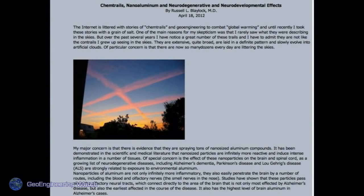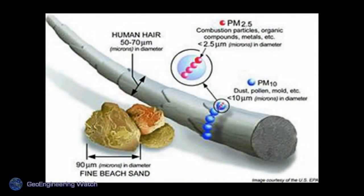Russell Blaylock, MD. Russell Blaylock is an internationally recognized, award-winning neuroscientist, speaking on the record about the lethality of these programs. Nanoparticulate size, so small they are taken through the lung lining straight into the bloodstream where they adhere to cell receptors like a plaque. They're bioavailable, they build up in the body, causing a vast array of diseases and ailments.